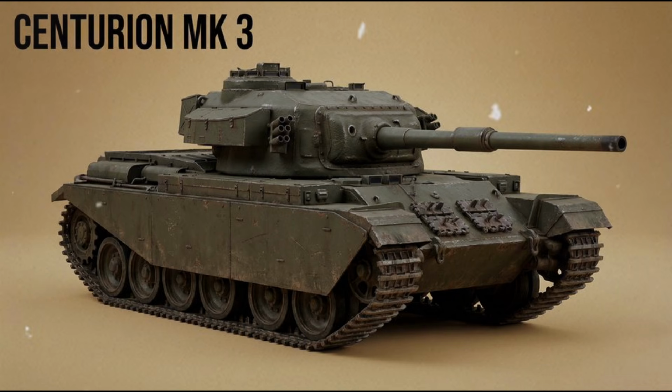Entering service in 1948, the Centurion Mark III weighed approximately 51 tons, with armor up to 152 millimeters on the frontal turret, providing excellent protection for its era. The 20-pounder, 83.4 millimeters, gun represented a significant advance in British tank armament, offering better penetration than the 17-pounder and firing improved ammunition. A coaxial machine gun and later a ranging machine gun supplemented the main armament.